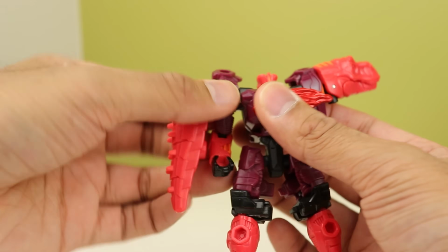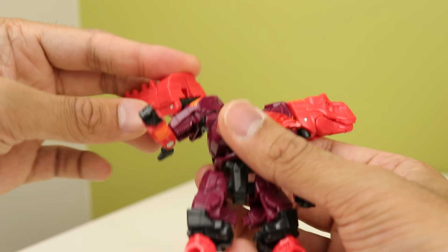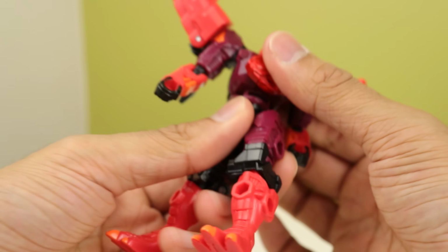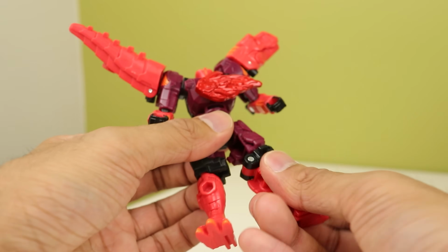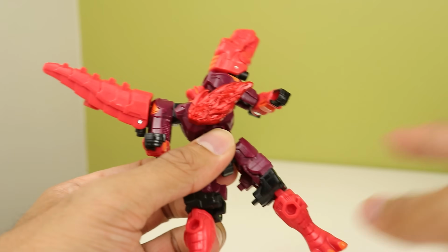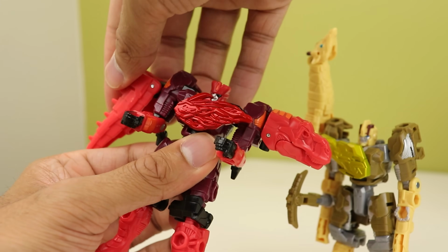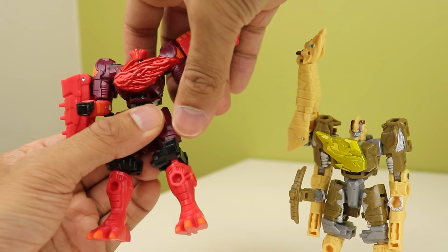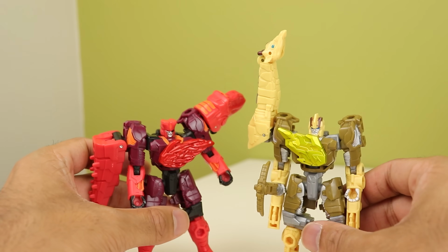Shoulders, they can do a full 360. They are trigger happy shoulders, so they bump into the head. You have bicep rotation, single jointed elbow, waist joint. Hips can go forward, they can go back, they can go in and out. Thigh rotation and full knee bend. Now both of these guys are exactly the same. So they're very articulated, minus the head and the limitations in the shoulders. But I'd be okay with the shoulder limitations if the head rotated, because then I'd say they're fine. But yeah, they're just held back by their heads.